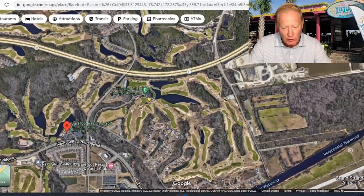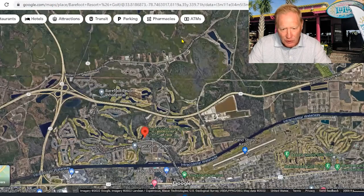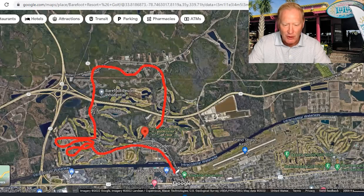We're going to continue further into the neighborhood along Club Drive, and you'll see that Club Drive essentially meanders its way, making a big loop all the way through, kind of winding in and out before you ultimately make your way to the exit. And of course, you have neighborhoods after neighborhoods after neighborhoods scattered all throughout Barefoot Resort and Golf. You can see just these pocket neighborhoods all throughout the community.